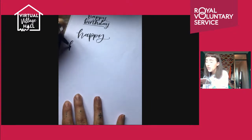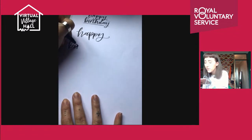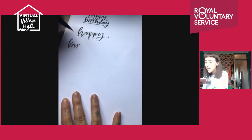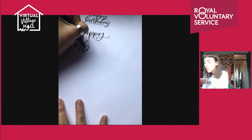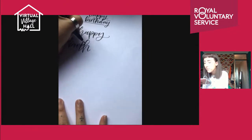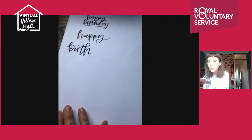So we've got a B here and I'm going to stop. So I can think about where this I is going to go. I want to make it smaller than the B and I'm going to stop again. So I can do the R. Now I can do a really big T because I've got time to think about where it's going. So I'm going to do a T and I'm going to go straight into the H. But I've made it purposely bigger. But because I've broke in between, it's given my brain time to think about it.